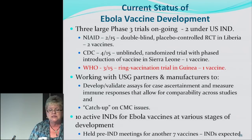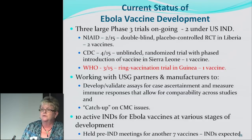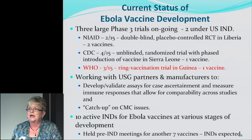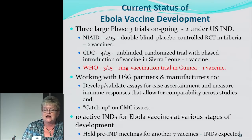The Centers for Disease Control is conducting an unblinded randomized trial with phased introduction of a single vaccine in Sierra Leone, and it began in April. And then the trial that is not under USIND is the one being conducted by the WHO, and it is a ring vaccination trial in Guinea with a single vaccine, and that started in March.